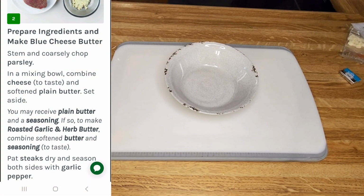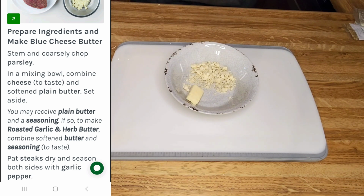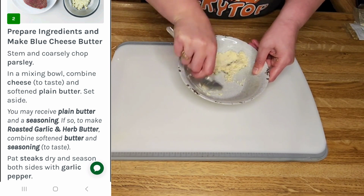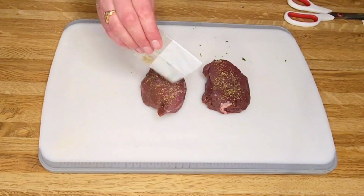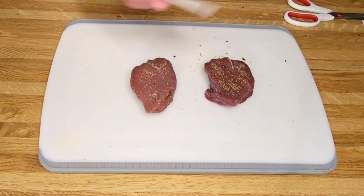Next, we're going to prepare our blue cheese butter simply by putting the 2 pats of butter and the crumbled blue cheese in a bowl and mushing it together with a spoon. And we don't have to make the garlic and herb butter because it came already made for us. Now we're going to make sure our steaks are dry and add the garlic pepper to each side. This way they are nice and seasoned.